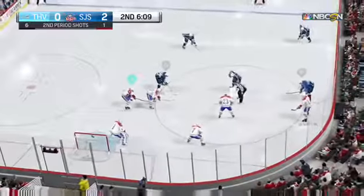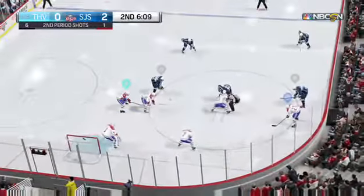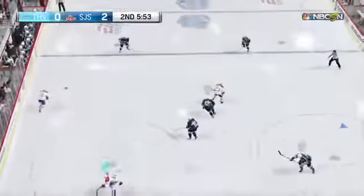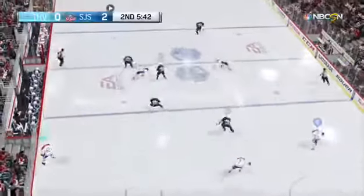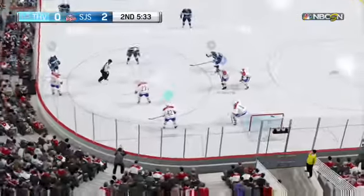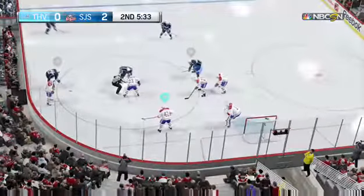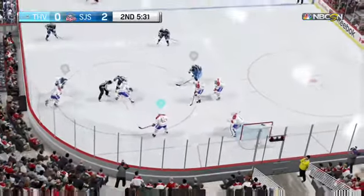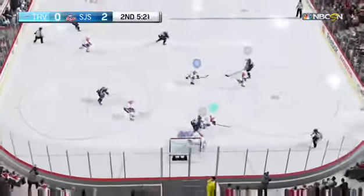Just over 6 minutes to go. Two goals have been scored, both by one team. Snapped up by Irwin. Trying to go to Backes. Could this be icing? And it will be, based on the defense arriving first. Big face-off win.